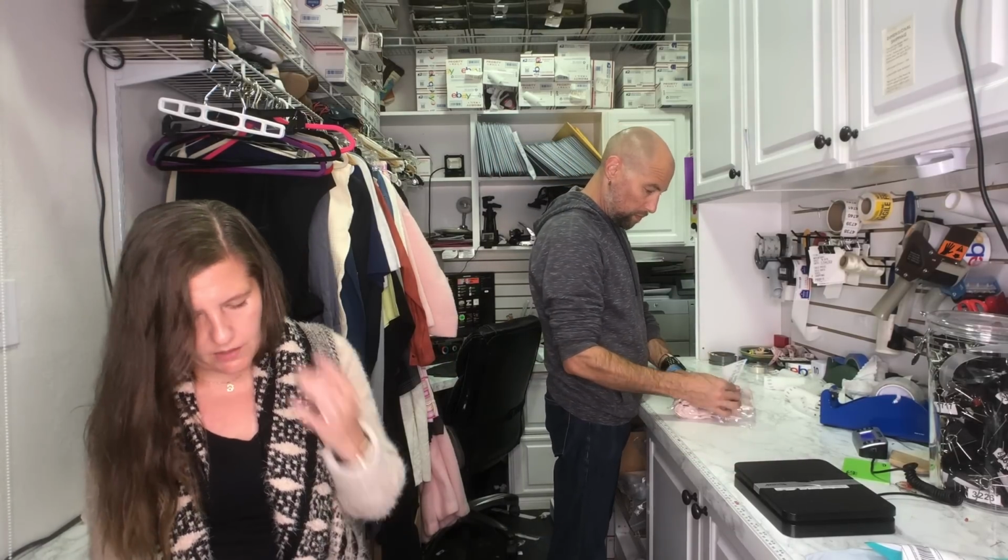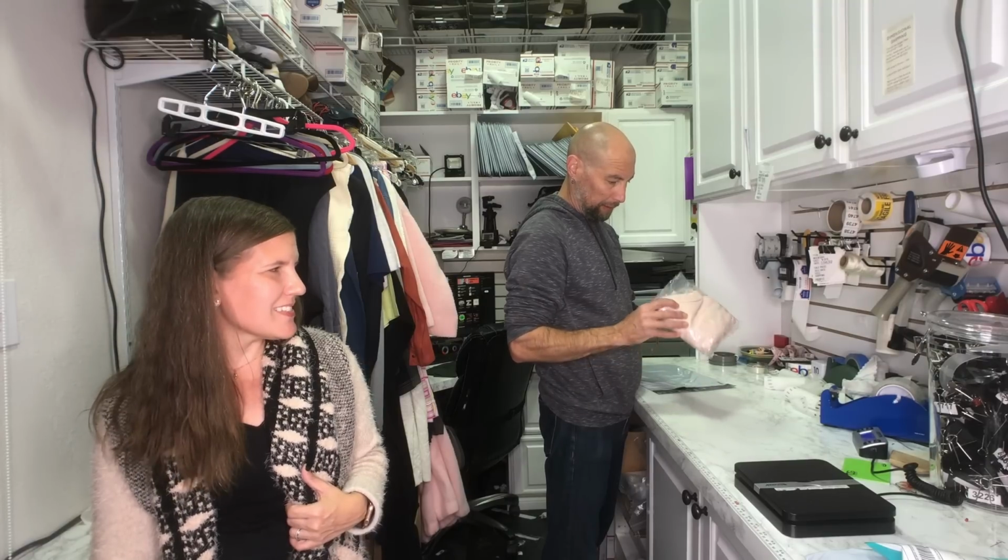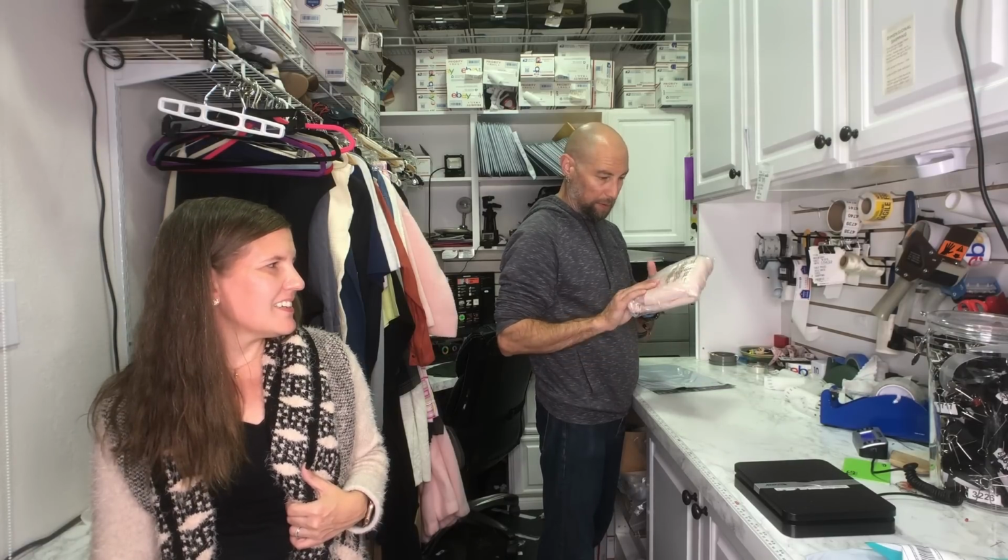This is a CNC California Girls 3T pink moto jacket. So cute. It sold for $20.66. It is really cute. It's wrapped up really nice in here.